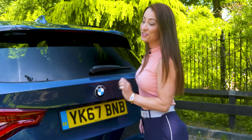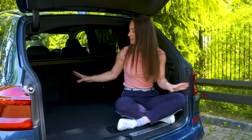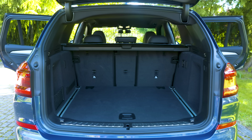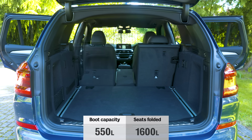This boot is truly fit for a family. It's large, and the square shape means there's easy access to all the luggage you can fit in here. And the lack of load lip is perfect for carrying those extra heavy items. And then you can fold down the rear seats if you need an even larger boot.